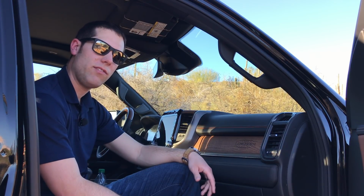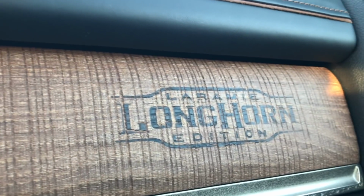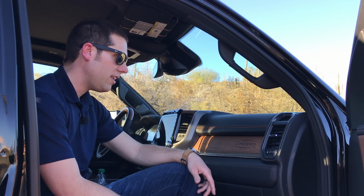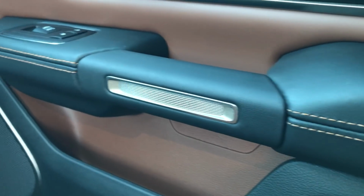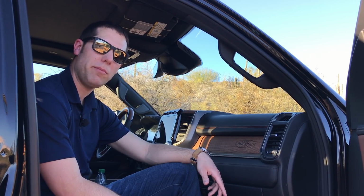For example, instead of using the kind of unrealistic fake wood you might expect in a luxury model from a non-luxury brand, Ram used this really nice barn wood for the accents. And this logo is actually branded into the wood. And the more you look, the more detail you see, like this nice stitching on the dash and the knurling in the metal parts. It's all just really nice and the kind of thing you'd expect to see in a premium luxury sedan, if somebody made a premium luxury sedan that was ranch themed.